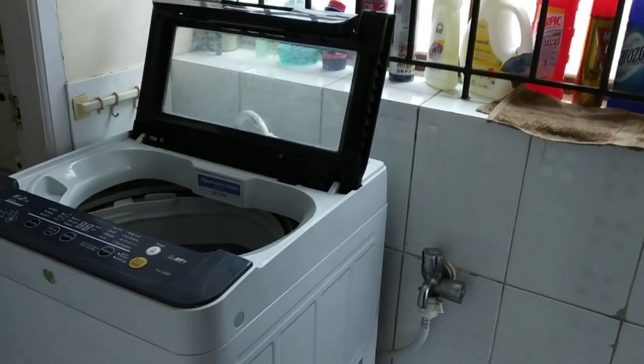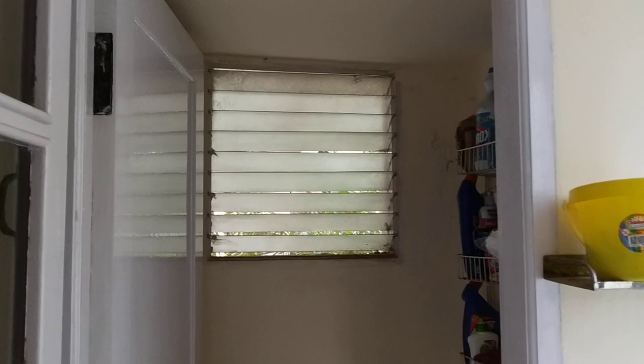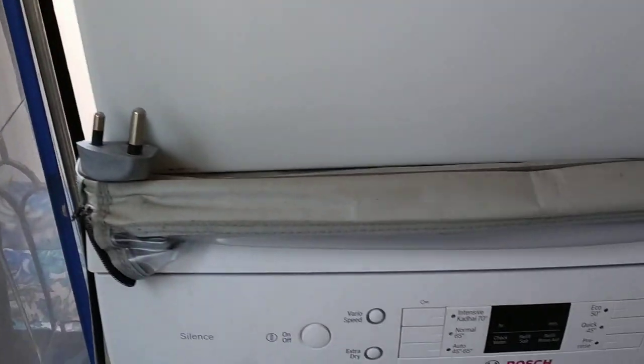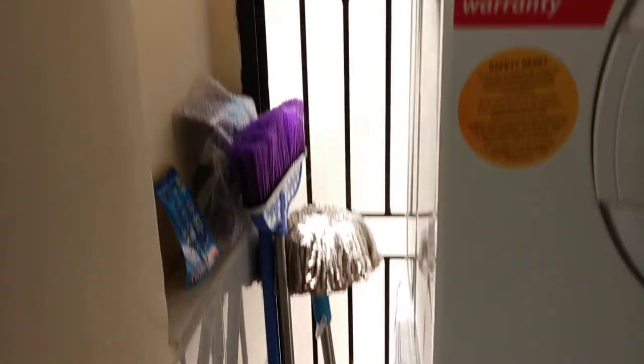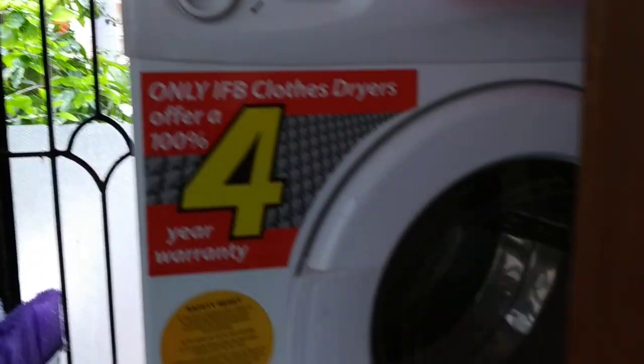and then you pass the mosquito meshing, you get into the cozy utility, servant's toilet. You have the washing machine, fully automatic, and this is the tumble dryer. This is the dishwasher. There is a door leading out, but we have closed it for now because of these gadgets. Coming back.